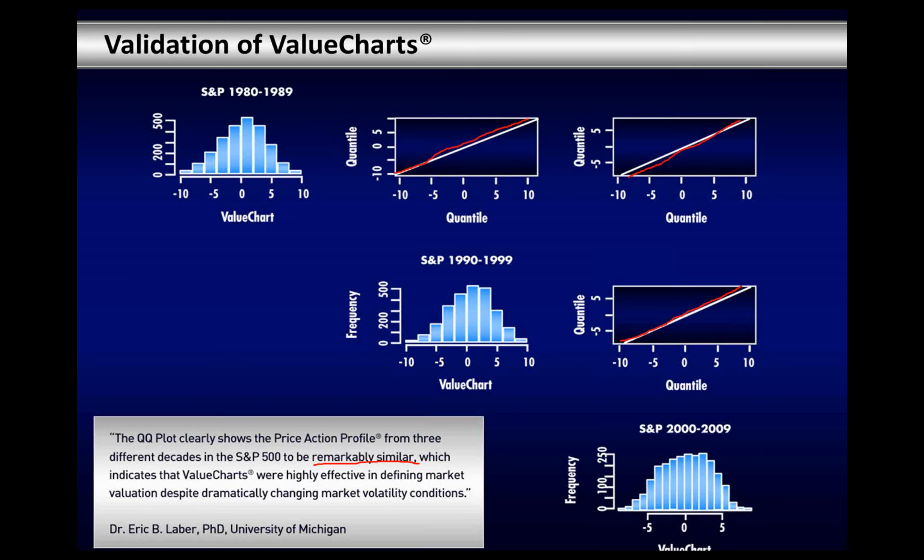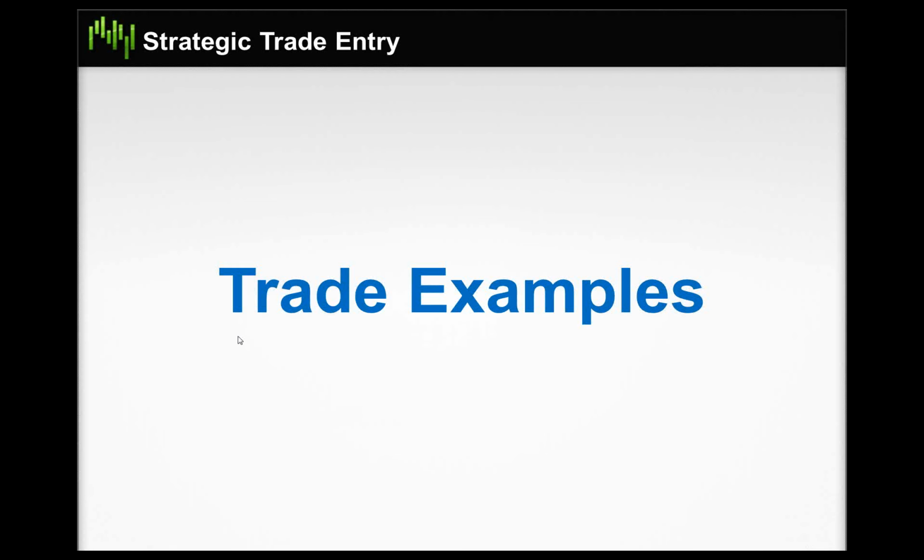Now, you may be right and it may be undervalued and may bounce back, but in general, as traders who want to enter markets strategically, we want more information. We want more confluence than that. So let me show you some trade examples.